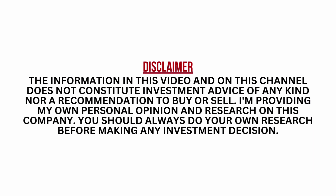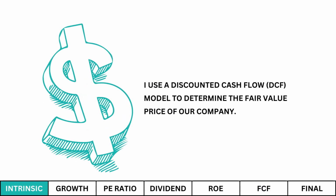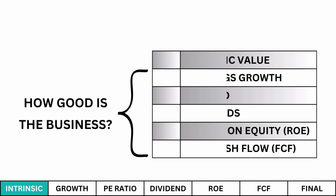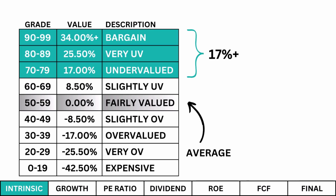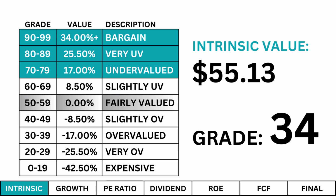There will be quite a bit of info in this video, so I encourage you to pause this video at any time. Intrinsic value. I use a discounted cash flow model to determine the fair value price of our company. While the next 5 metrics deal with how good of a business we have, the intrinsic value looks at what price we should pay for the stock. I'm obviously looking for a company that's undervalued. That's an intrinsic value at least 17% higher than the company's current stock price. We want that margin of safety just in case our calculations are slightly off. What we find is an overvalued stock. We'll have to look at the other 5 metrics to see if there's a good business behind this company.